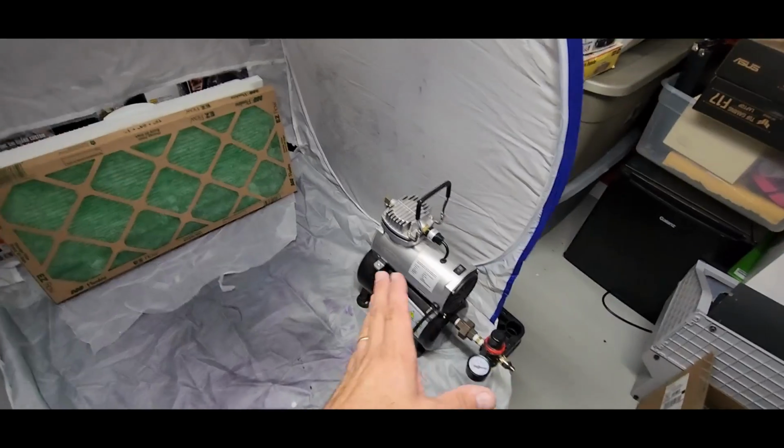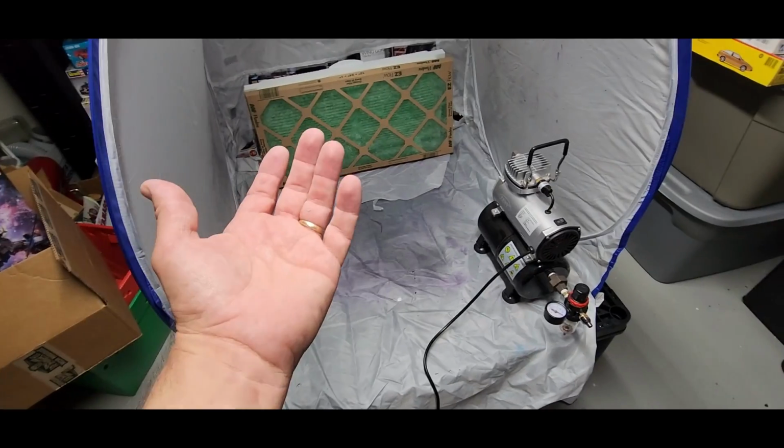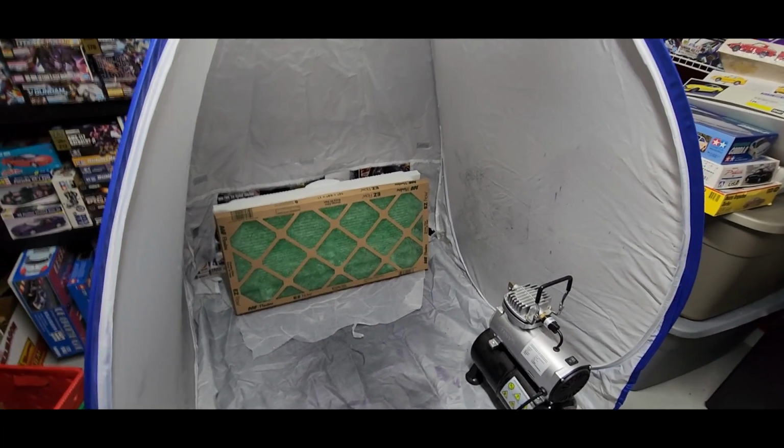The most important thing, if you're going to get started, is to get a good compressor and a decent airbrush. But you still need the booth. And without dropping another $200 on a booth, you get this baby. $30. And the fan is an extra. And then that's it. You're good to go. And you get yourself a booth.